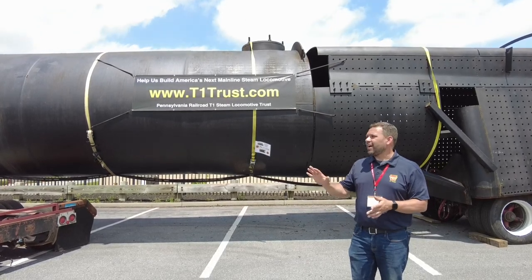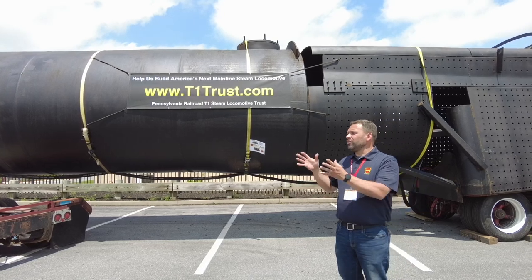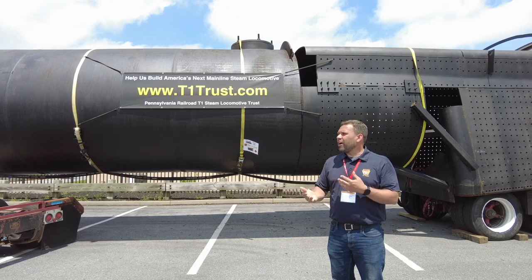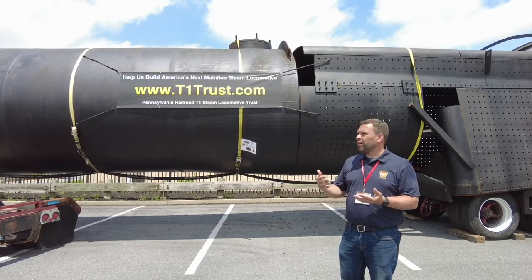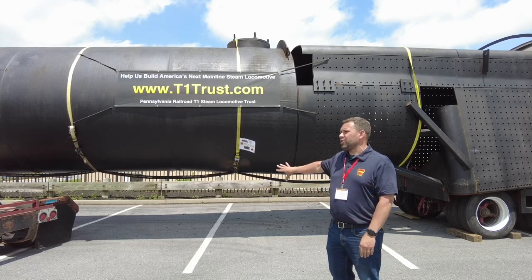Railroad management changes every 3 years, so we're still two management changes away from operating when it comes down to it. So for us to go discuss this with the big railroads would be a complete waste of our time right now. We're better off focusing on finishing the locomotive.